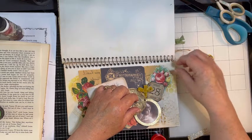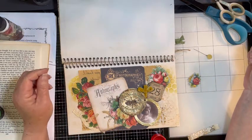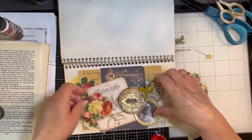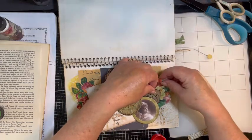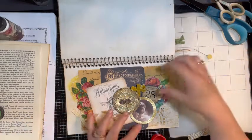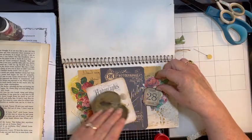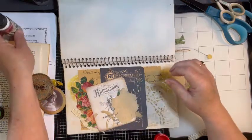Oh, I gotta be sure not to cover up all my hexagons. See, this one is breaking too. Okay, I like that. So let's put these down.